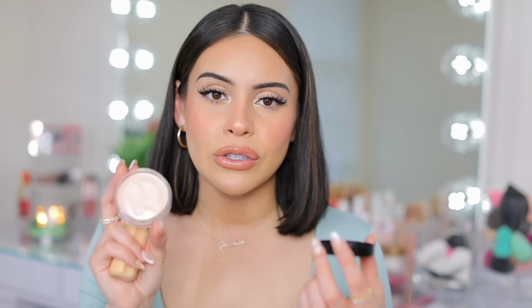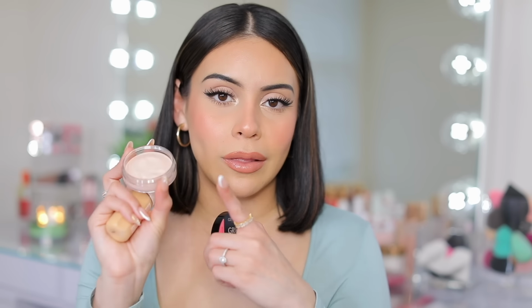I also do like the Catrice Grip and Last Putty Primer. This one is a little bit less matte and less thick than the one from e.l.f., but they're both super similar. So I feel like any kind of primer like this that's a little bit thicker, in my opinion, will look the best with this tinted moisturizer.